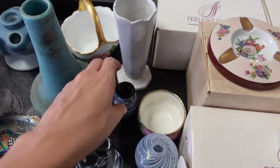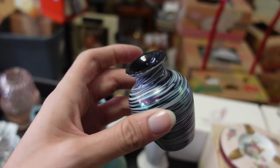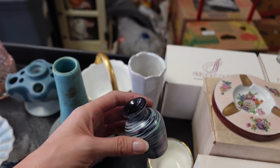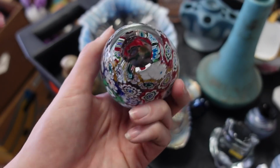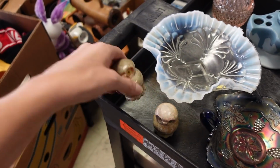And we might come across the stopper as we're digging through. This is also another bottle. That one has a ground lip as well. You can kind of see the inside there. So 2 bottles there. Possibly perfumes. Paperweight, clearly. No signature on the bottom, but it is very polished. 2 little owls.